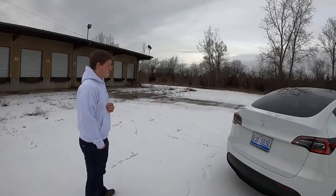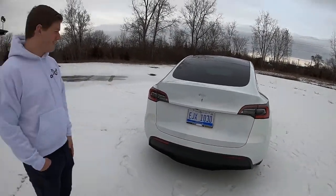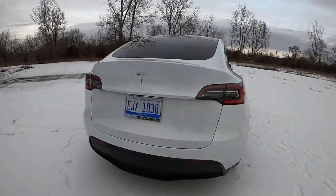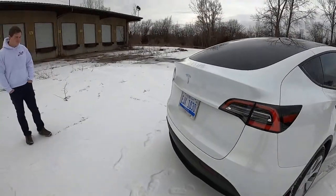One thing I noticed as soon as you sent me a picture of this one particularly, is it debadged? No, it comes this way. The standard range one doesn't say standard range on it. A dual motor would say dual motor right here. But yeah, the standard range just says nothing.